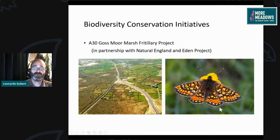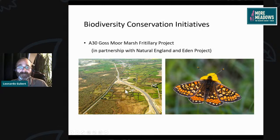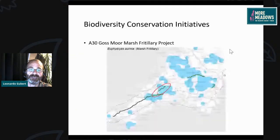Another scheme which is quite interesting is the Bodmin to Indian Queens bypass on the A30. All this area here is triple SI, so Goss and Tregoss Moors. It's now called Mid-Cornwall Moors, where the marsh fritillary was one of the main species there. So we were trying to boost the habitat within that area.